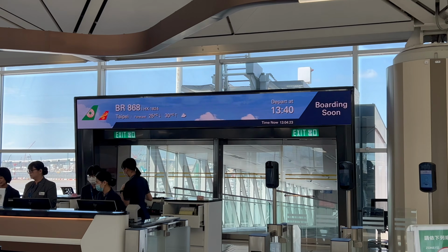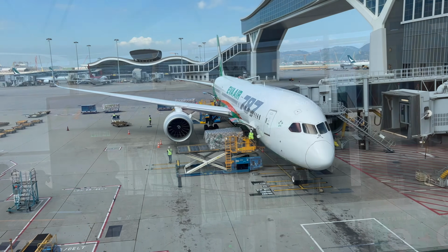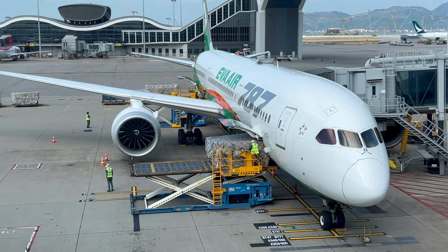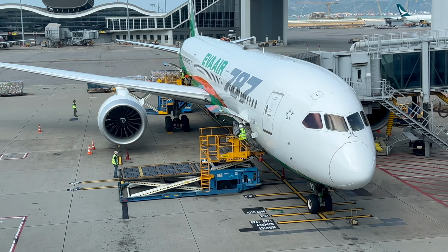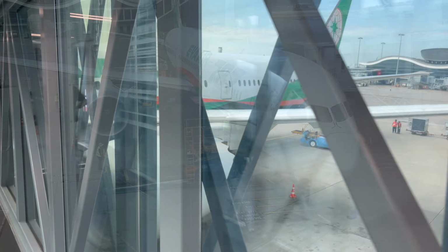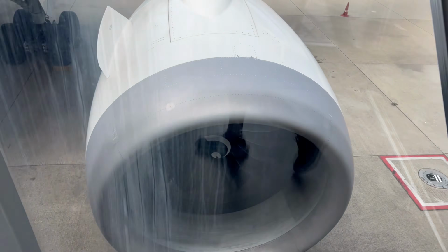So here we are at the gate for our flight, EVA Air BR868 from Hong Kong to Taipei. Today we are flying on a Boeing 787-9. The registration number of our plane is B17883. She is a 5-year-old, January 2019 build Boeing 787-9. As we're walking down the jetway, I just wanted to show you guys this beautiful view of our General Electric GEnx engine. And then eventually we were on the plane making our way down to our seats.